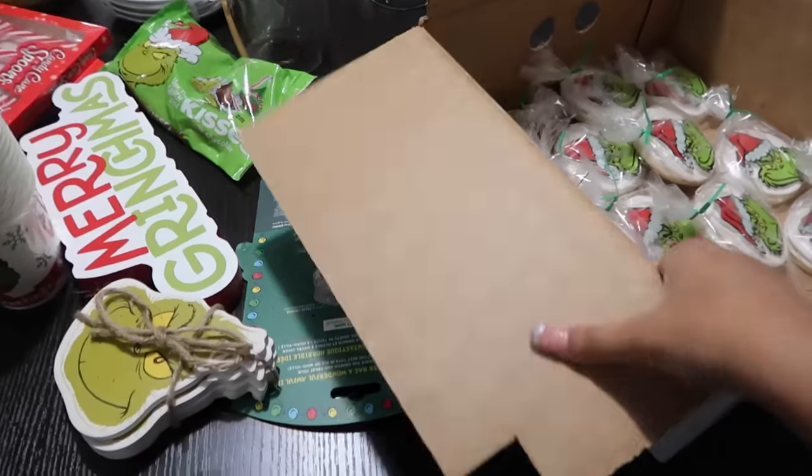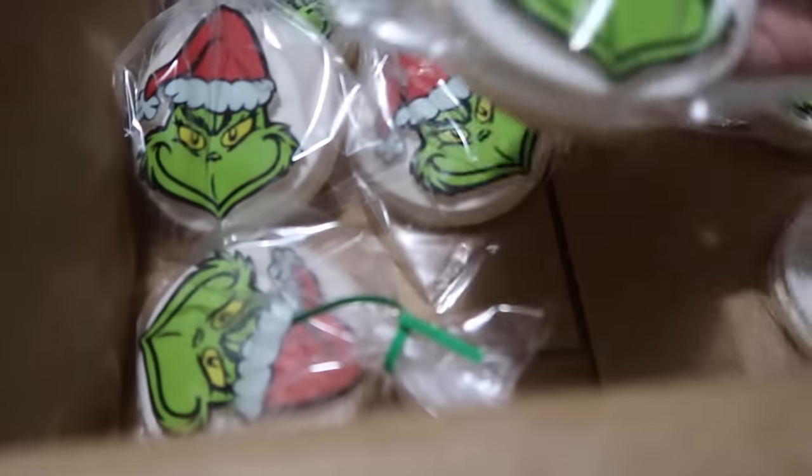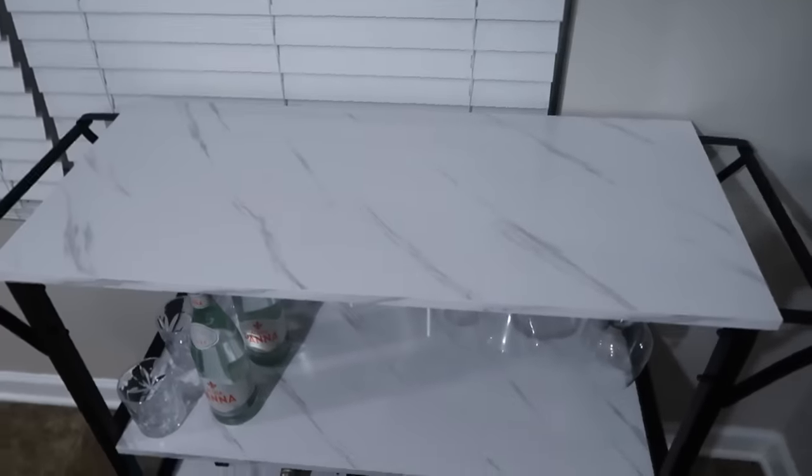I actually got cookies made by Monique, our girl. Grinch cookies for the cocoa bar. Tell me these ain't the freaking cutest. I already took everything off as well, wiped it down. So we about to get started on this part.